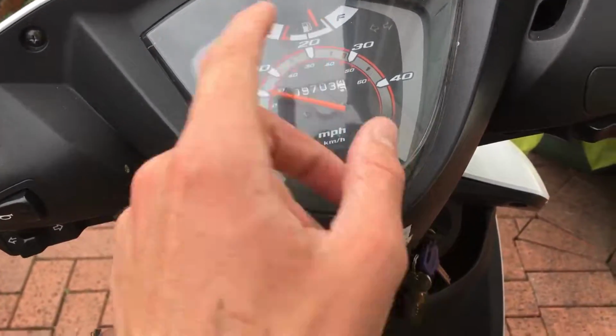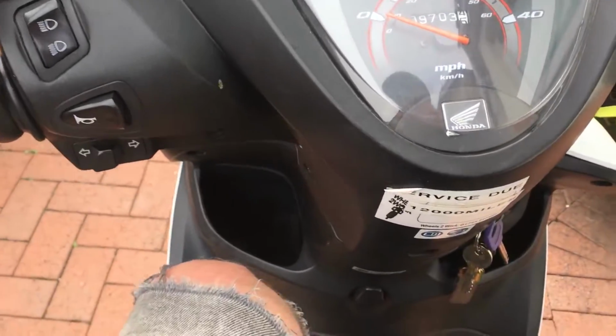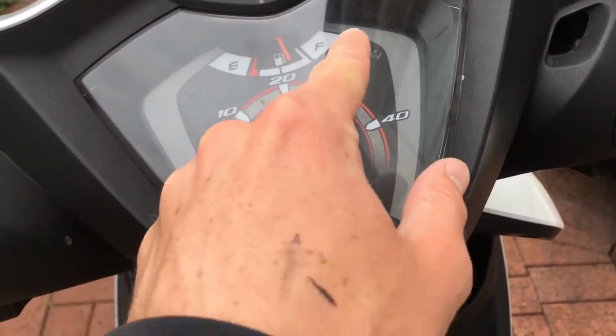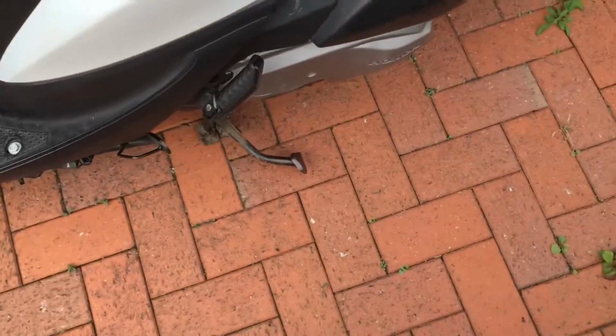So be careful when you might see one, look at that and see how old it is, because that's how many miles it would have been done. Fuel up there obviously, and when it starts it'll be empty. When it turns on it'll raise it. It's going down now because only when it's on will it measure the fuel. And that's basically it.